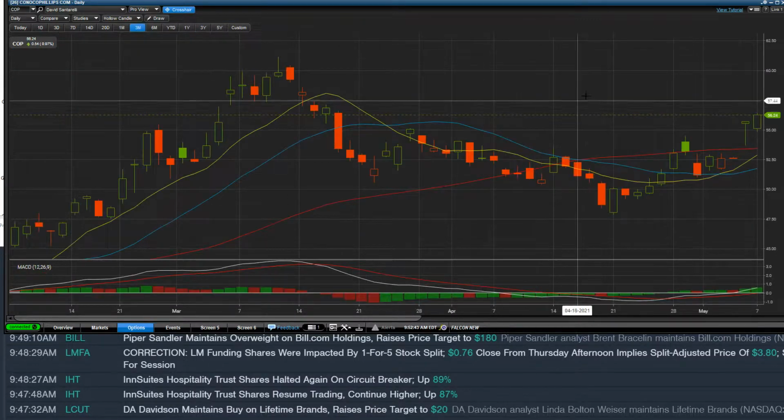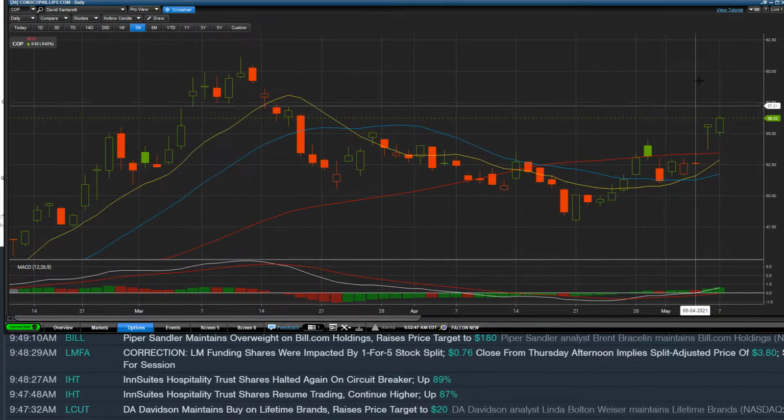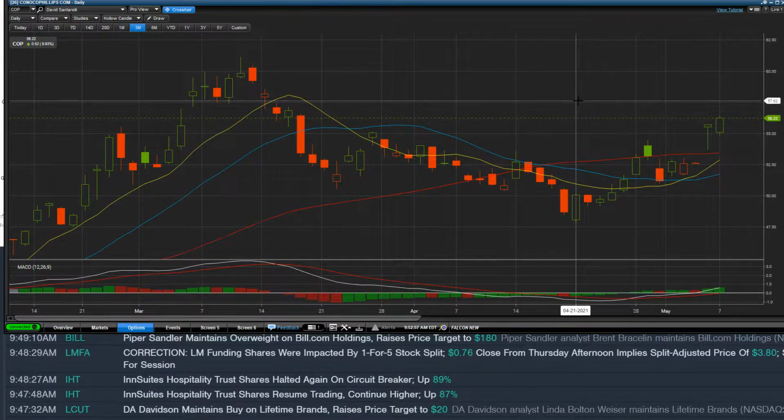So when I zoom in here, as you guys can see, we got that nice breakout. We're holding above that 10, 20, 50. We're going to have R1, resistance 1 at $60. That's another $3.78 climb from where we're at right now. So I definitely think, if we're up 10% on this thing just moving up 80 cents, we're going to be looking for at least a 150 to a 200% return on this trade. I really think we could hit that if she continues to break out like it is, especially on that big upgrade.